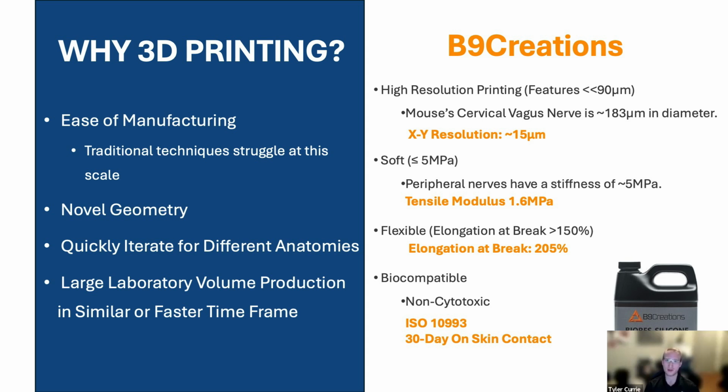And what I was most excited about with this material is that it's ISO 10993 approved for 30-day on-skin contact. For those who aren't familiar, this is a certification for the material. Most materials I was looking at would say non-cytotoxic at most. So this is the next level. Usually you start with non-cytotoxic, then you have 30-day on-skin contact, and then you usually hit the actual implant standard. So it's really great to see it was already more than halfway over that line for the biocompatibility I was looking for.